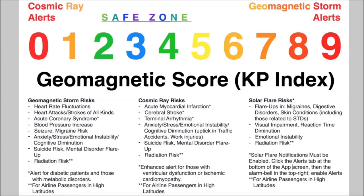Solar flares, that's the actual radiation coming off the sun at the moment the sun flares. It's not the cosmic rays nor the geomagnetic storms. It's the actual radiation created at the time of a flare. Okay? And we think that the blinking and the flashing in the sun is exactly that. It's particles colliding. And so without solar flares, then what's creating the radiation? Particle collision. Flare-ups in migraines, digestive disorders, skin conditions, including those related to STDs like herpes. And so that has to do with the extreme ultraviolet and X-rays.